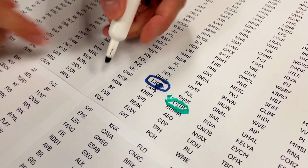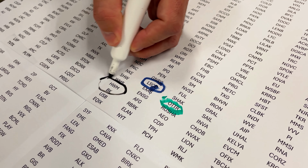HWM. Howmet Aerospace. Howmet Aerospace engages in the development and manufacturing of lightweight metal products. Operates the following segments: engine products, fastening systems, engineering structures, and forged wheels. There you go. Sweet.